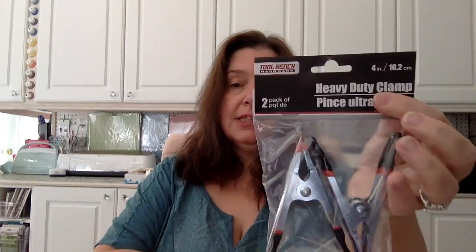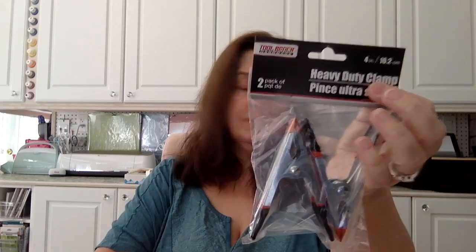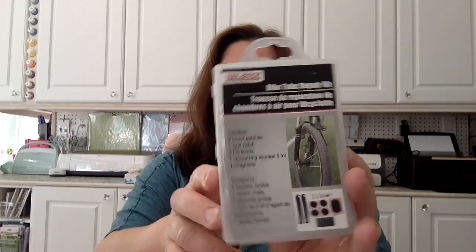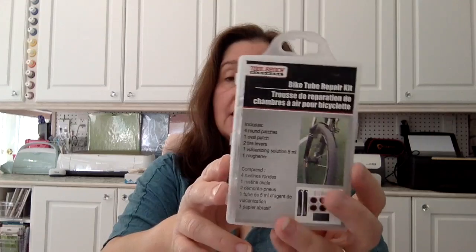So I have a whack load of crafty stuff, and I'm trying to keep it separate from the other stuff that I bought. And I didn't do a good job of separating my stuff beforehand. There's another set of these heavy-duty clamps. And, oh, I got a little bicycle kit. I bought one of these last year, and it got used, and we were very happy to have it. So I got a second one for this year.